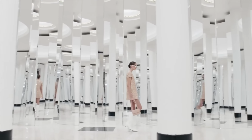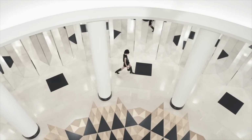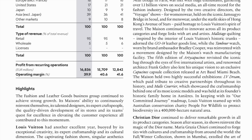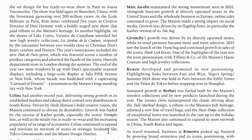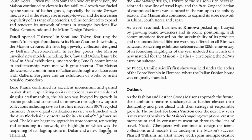No one could have predicted that right after Phoebe Philo, Hedi Slimane would have been taking over Celine. While I could see them doing it, I hope they don't do it. Hedi Slimane met his 5-year mark last year. Celine has been doing really well. You read any of the LVMH financial reports, they're always mentioned in a very positive light. I don't think they're gonna change anything unless they're like, oh my gosh, only Hedi can fix Givenchy. Nobody seems to be able to do that, but I don't think they're gonna do this.